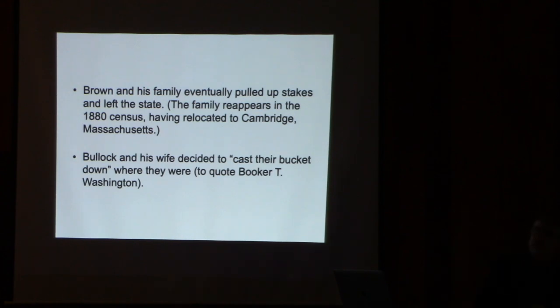What's interesting to me is that Brown and his family ended up leaving the Charlottesville area, and I found them in Cambridge, Massachusetts in the 1880 census. I was very interested in Brown and his family as well. And I said, well, that's Cambridge. We have other connections to Cambridge in Charlottesville. African Americans who moved to Cambridgeport, which was an African American neighborhood of Cambridge, Mass. So there may have been a small community of people up there who knew each other from Virginia. But that's where the Browns ended up. And that's a strategy. They left. They did not choose to stay.